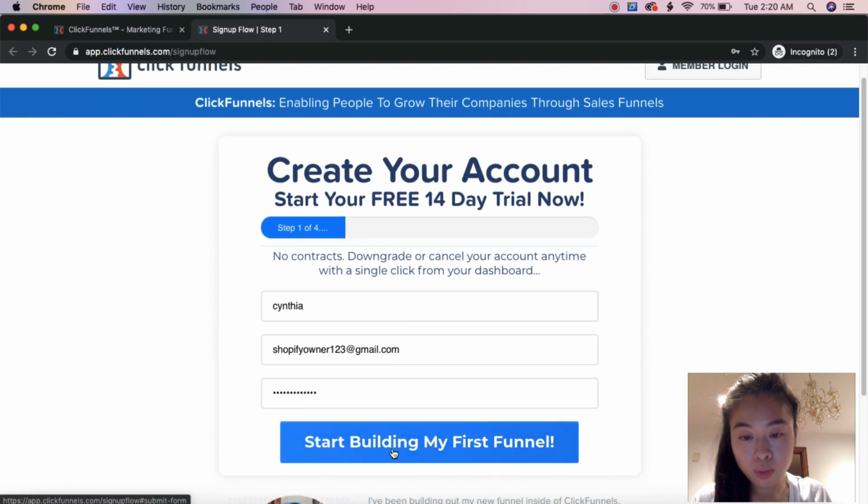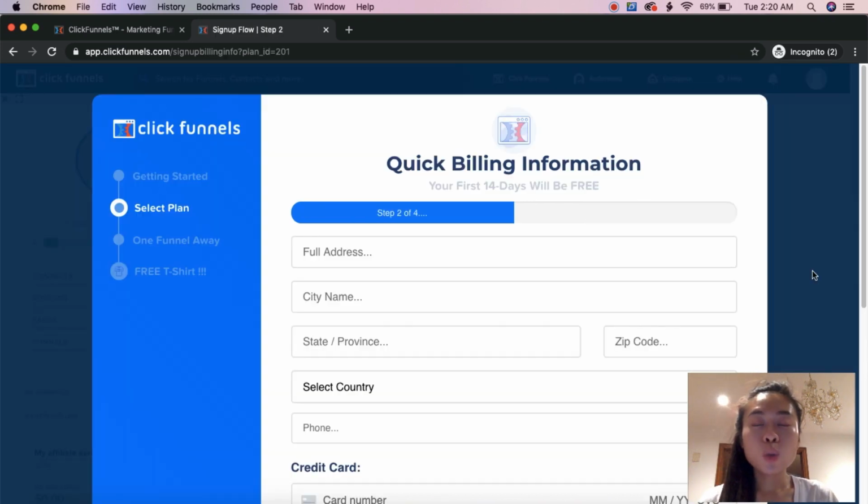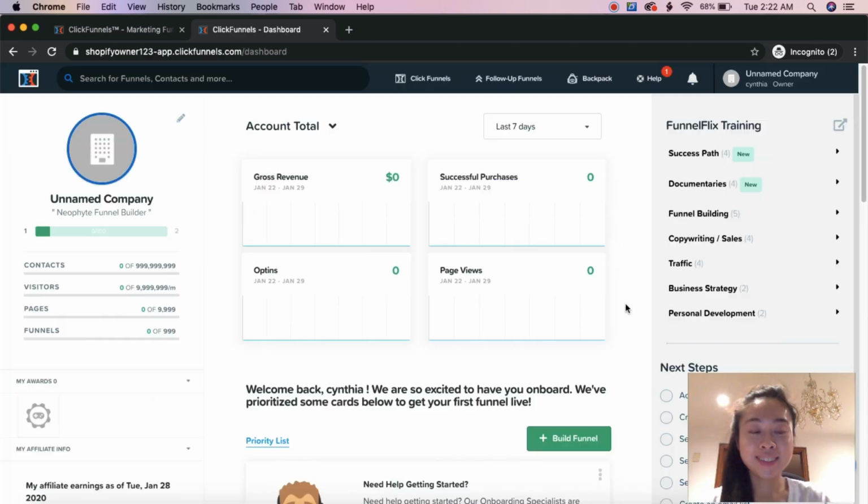And then click start building. After you enter in your email, they will take you to the next page where they'll ask you for your billing information. Now, this does not mean that you pay ClickFunnels immediately. If you cancel before the 14-day free trial, you will not be charged. This is so they have your credit card on file, but you can go ahead and register for it right now. I'm gonna go ahead and fill in my information and I'll be right back.